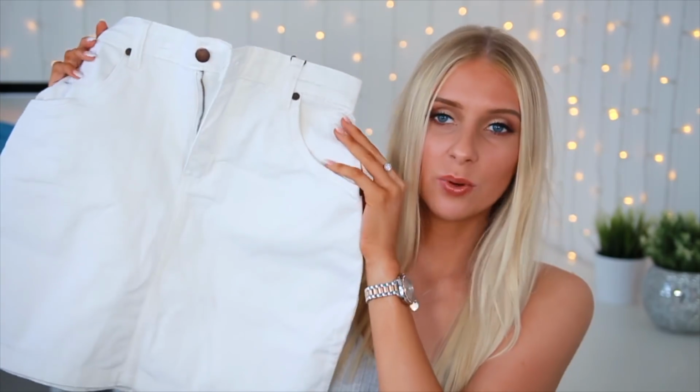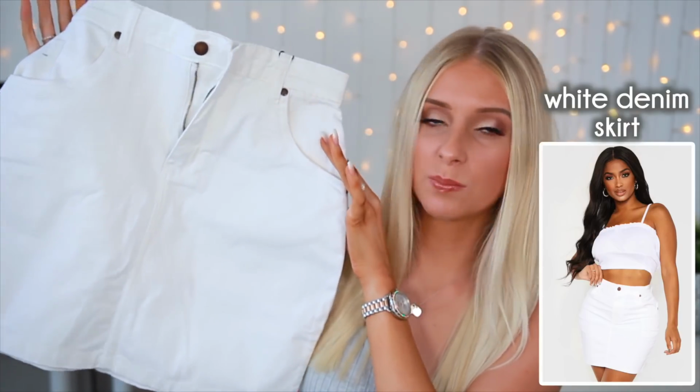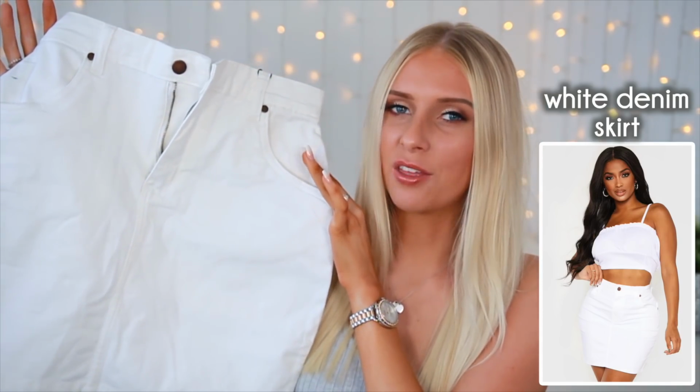Okay, this next one, I can't lie, I'm not the biggest fan. So when I went to Primark, I got a lot of crop tops and I was thinking to myself, what can I wear with these? My answer was a white denim skirt. This is what it looks like. Nice and simple, just plain white denim, but it's quite see-through and it's a little bit too long. It's just not my favourite. I think I'm gonna have to return this one, I'm not gonna lie. It was £22, so not the cheapest skirt ever.